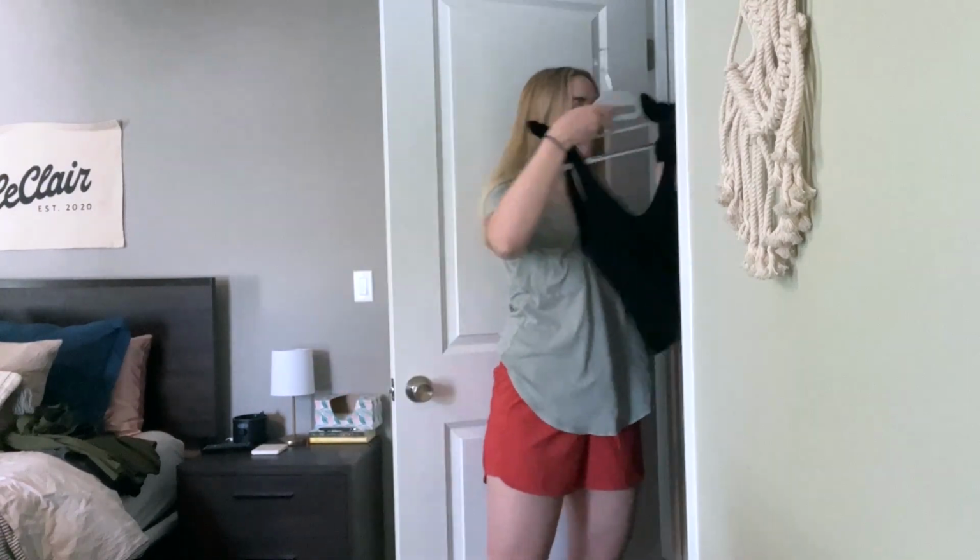So he wants to go in person and check it out. So just pretty low-key, casual, but I do want to look cute. The waterfront in Boston's really cute and fun to walk around. So I don't know. We'll see what the vibe is, but I'm just going to pull some things now.